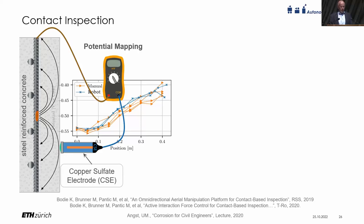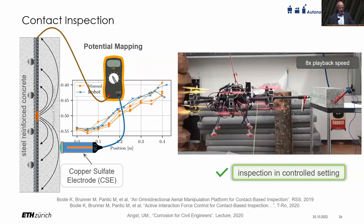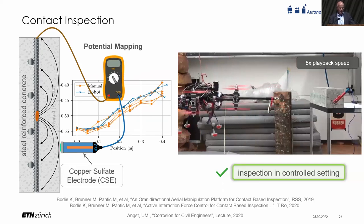And so what you need to have there is actually a sensor which is connected to the concrete, and you need to close the loop with an electric field, which can be done with a tether. This can be done with humans, but then they have to be on ropes. And we demonstrated that this can be done with a flying platform, first in the lab.